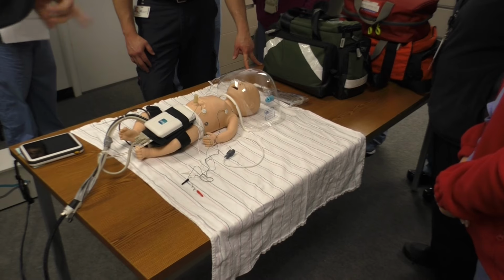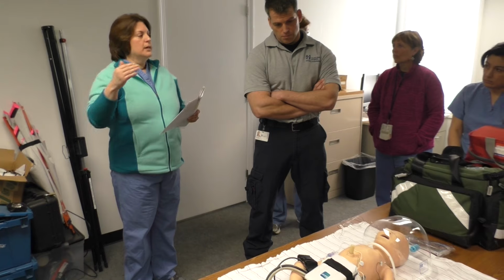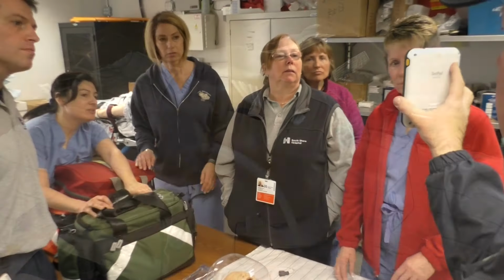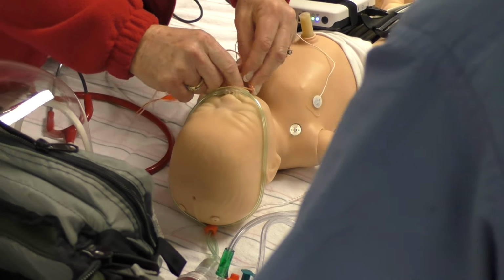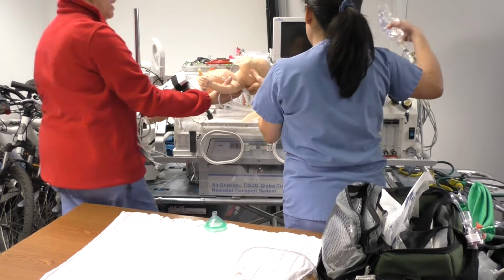So we used a scenario where the team was dispatched to an outlying hospital to pick up a baby who was full term, who was having some respiratory distress after birth, and that outlying hospital wasn't able to meet the medical needs of the patient. So we brought the team in and simulated that nursery, simulated the situation where we would stabilize the baby. We needed to do an intubation to support the respiratory status, and then place the baby in the transporter, and then bring him out to the truck to bring him to South Shore Hospital.